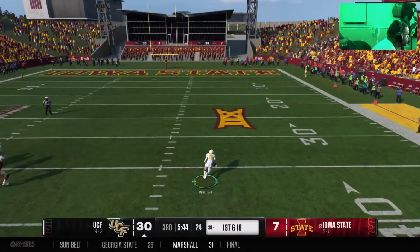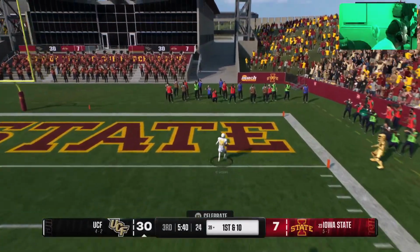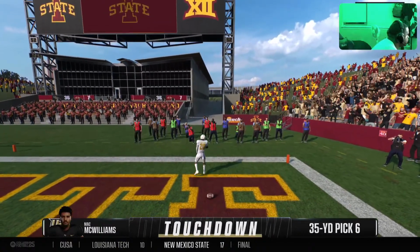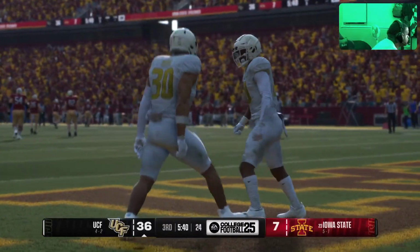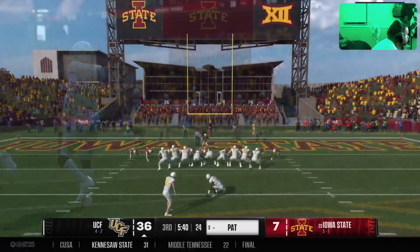And that is interception number 3 on the day. Got room on the return. And he's going to score on the interception. Touchdown, Knights! The DB saw it. He thought, don't drop it, don't drop it. Then thought, don't get caught, don't get caught. And he didn't. The pick 6.